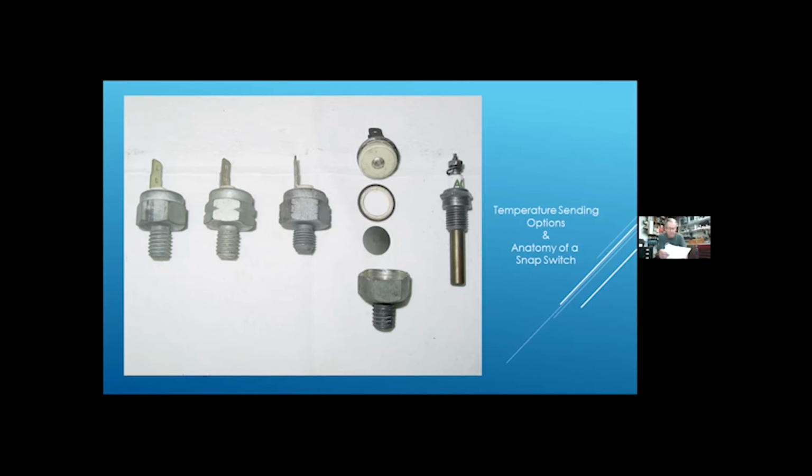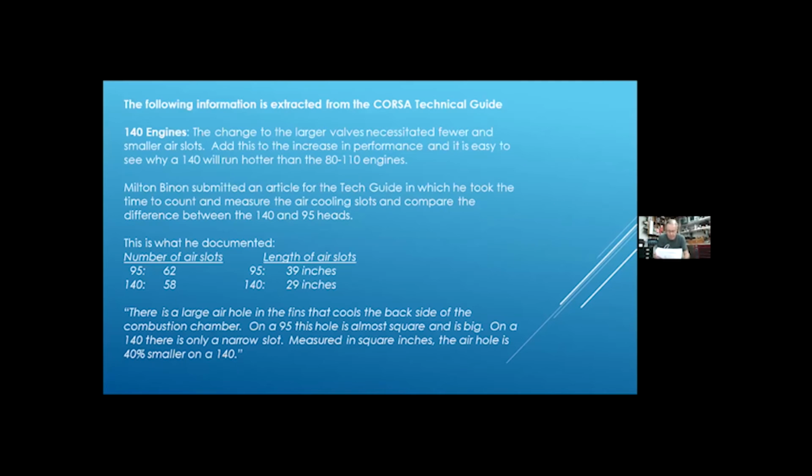Okay, some of the stuff that I want to look at, again, I got this out of the Tech Guide a while back. A gentleman named Milton Binion submitted this article to the Tech Guide. I didn't take the time to follow up and check all of it, but if you just look at the heads, not much doubt in my mind, he was right on the money. The change to the larger valves, of course, necessitated smaller engine slots, I guess, to have enough room. And with the increase in performance, the 140 is going to run hotter than the 80 to 110.